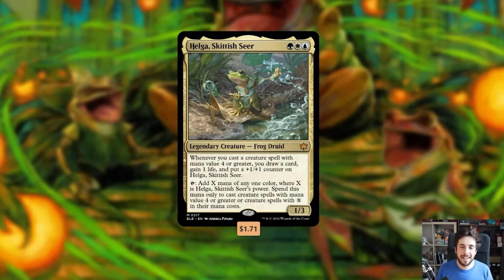Okay, now we have a deck that is straight up bad. Not because the commander is bad. The commander is very, very strong. I just built it in a very memey way. So Helga, Skittish Seer says, whenever you cast a creature spell with mana value 4 or greater, you draw a card, gain 1 life, and put a +1/+1 counter on Helga. Awesome. Very strong. And then on top of that, you can tap it to generate X mana of any one color, where X is Helga's power. So it starts at 1 and then goes up from there as long as Helga's growing.